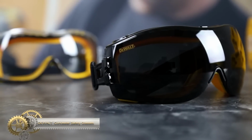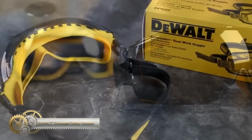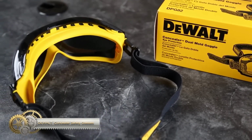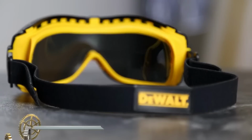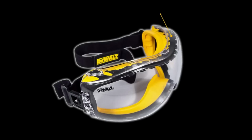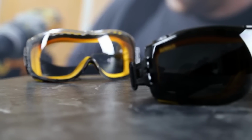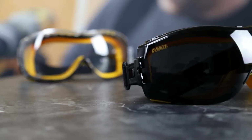DeWalt Concealer Safety Goggle, your ultimate solution for protecting your eyes from dust and debris. This dual mold goggle features a dual tough coat hard-coated lens that provides tough protection against scratches. Additionally, the DeWalt Extra Clear anti-fog lens coating ensures your goggles stay clear even in foggy conditions. The soft, dual-injected rubber conforms to your face, providing a high level of protection from dust and debris.